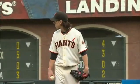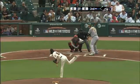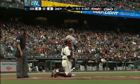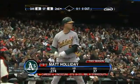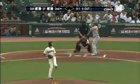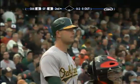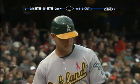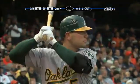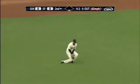Holiday, Giambi, and Landon Powell. First pitch strike. Holiday at 274. Got off to a slow start. Faced Lincecum 22 times. And Holiday's barking at the home plate umpire. 2 times, 2 fastballs, 2 inside fastballs. And a base hit to left field on a breaking ball. Yeah, just too much strike zone on the 0-2 pitch.